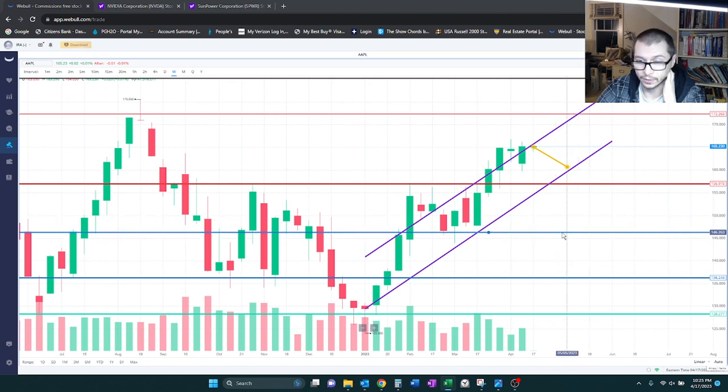Outside of that, I also marked the 146. That's this blue line down here. It seems like there was decent support. So if it were to start trading downwards, I think it would kind of catch at 146. So I'm going to keep that point in there for now. And then the date, we'll update that. But that's pretty much it.